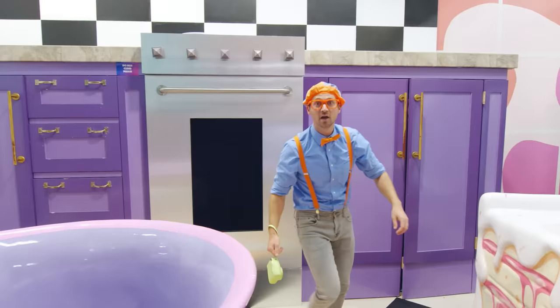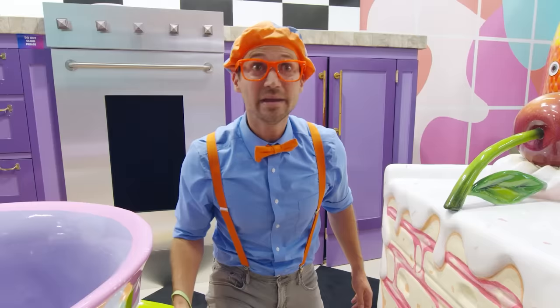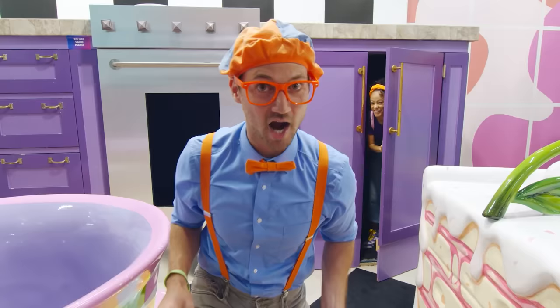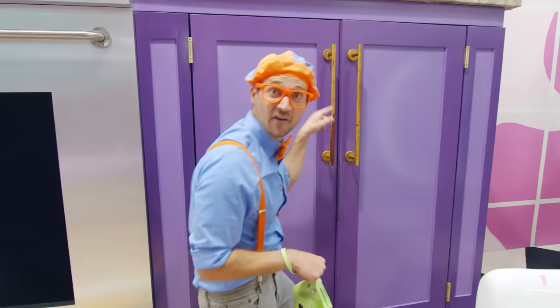Mika, where are you? I'm behind you. She said she's behind me, but I can't see her. Do you see her? Mika, where are you? Mika! Behind you! What? She's behind me? I don't see her. What? You're saying that she's in a cupboard? Okay, let's go check. Mika! Yeah, we found her!